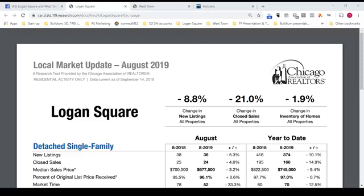Okay, so Logan Square. The Logan Square community area consists of three neighborhoods: Logan Square, Palmer Square, and Bucktown. So let's take a look at what's going on over there.